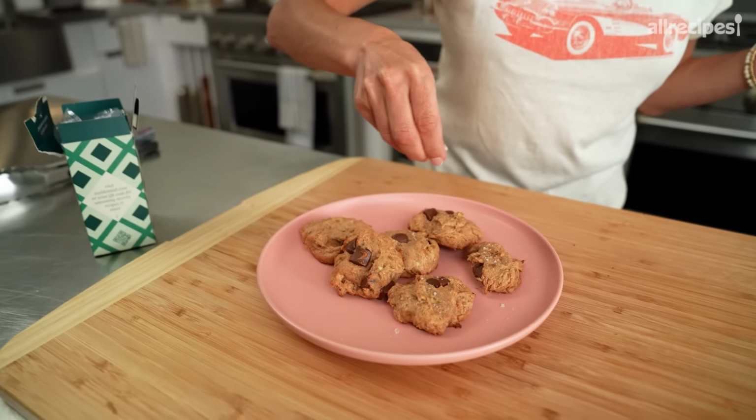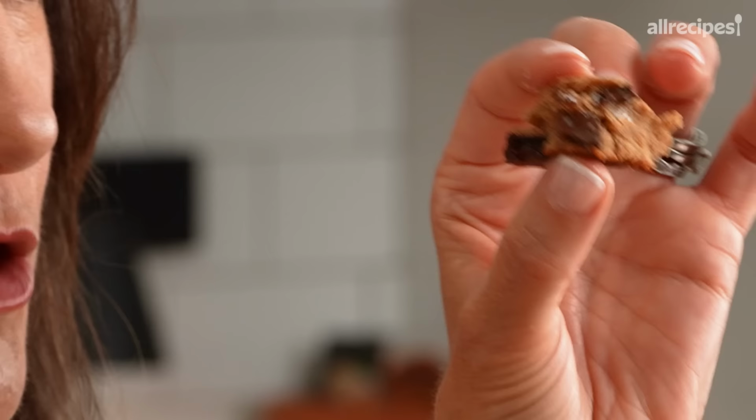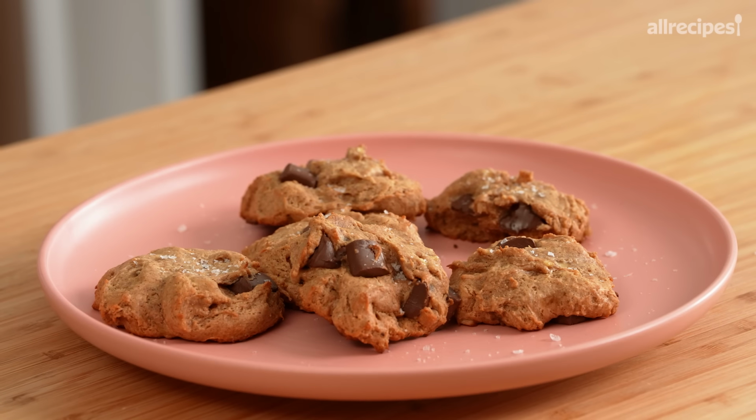These do get a good bit of sweetness from the protein powder, and so that salt just kind of counterbalances that and mellows it all out together. These are good cookies. I like a soft baked cookie, a little bit gooey in the center. 5 ingredients. You should make these. Way better than the ones you get at a health food store.